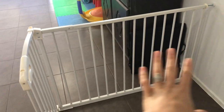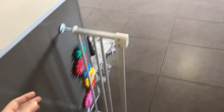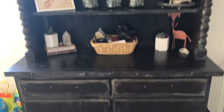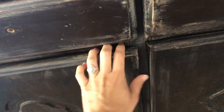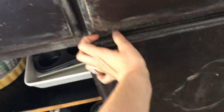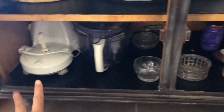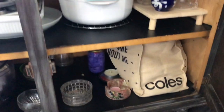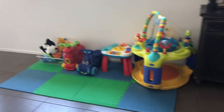Okay, so as you can see, we have this baby gate up to block Theo from coming into the kitchen. So if you walk through here, on your right is our little dining room buffet, I guess you could say. And I just keep spare kitchen stuff in here because our kitchen's not the biggest. So I keep the baking stuff in here and any spare blenders and party stuff, and a bag of batteries. And then if you come over here, let me zoom out a little bit.